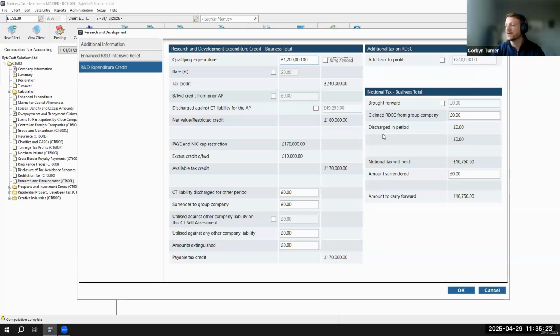It will automatically calculate any notional tax that is applicable, applying that rate of CT, pulling that out. It will also then offset any of your CT liability, if there is any, firstly against your notional tax, then moving into the payable if the liability is as high as such. And as we can then see, we do have that PAYE restriction. So it will apply any restrictions if there are any.